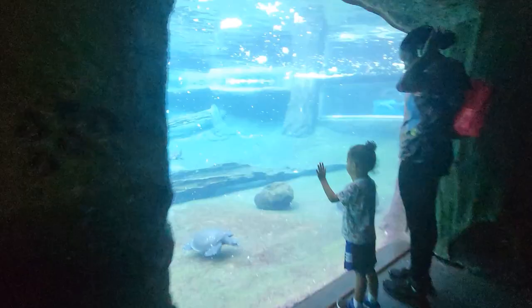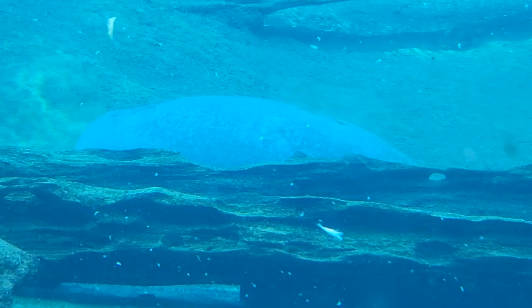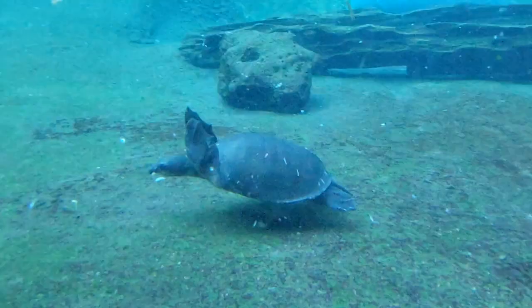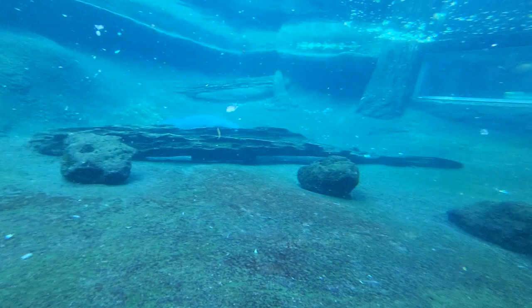Whoa, a sea turtle! And there's kind of a manatee right there. Them turtles, I'm gonna say, they look like Mario. Hey, and they're cute. Oh, there's another sea turtle. And turtles are cute. Wait, why if I zoom in, it's more blue, but when I zoom out, it's more greenish.